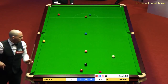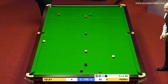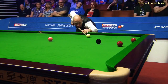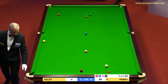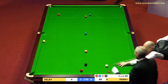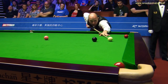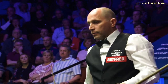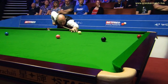He looked almost certain to make a century in the previous frame. He got to 84 and missed an easy one, but always nice if you can make a century break, but as long as you make enough to win the frame, that's the main thing. 89. Oh, I thought he'd missed that one as well. He's wobbled a few in this break. 90. I think Joe thought that had missed as well.